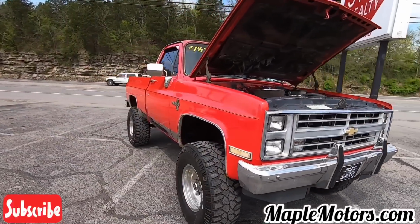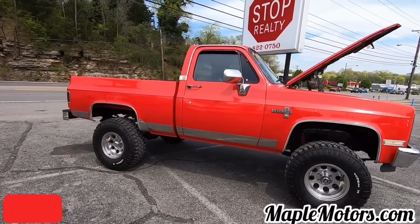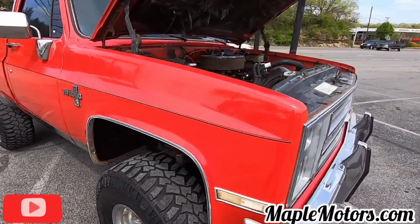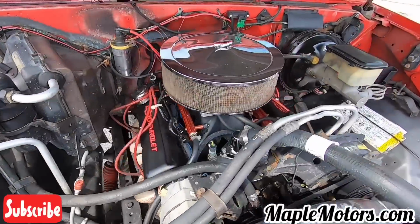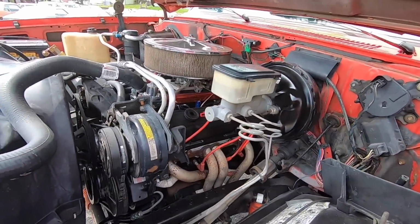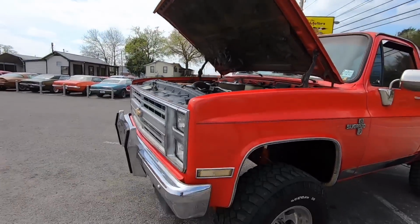Today we're going to be walking around a 1985 K-10 truck. This thing's been lifted. I got a little detail sheet in here. It said it had a 400 in it. It's like a few extra goodies sitting on there. I'll show you all the detail sheet here in just a second before we take off.